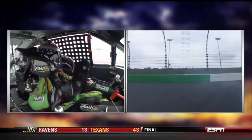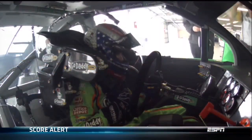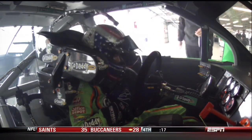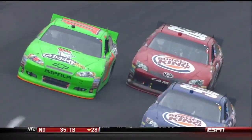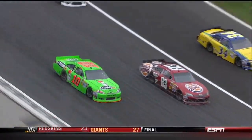She certainly seemed to go in there with a purpose into the corner, at least sending a little bit of a message, but ended up getting the worst end of it. This was earlier in the race. Oh, yeah, a little history.